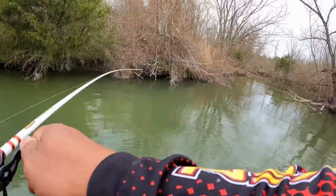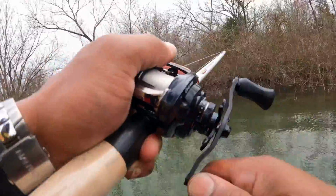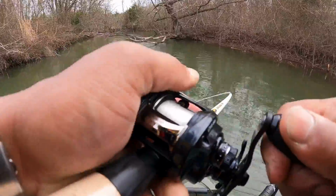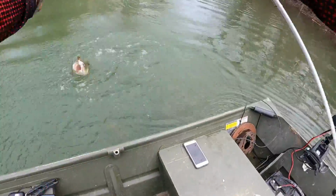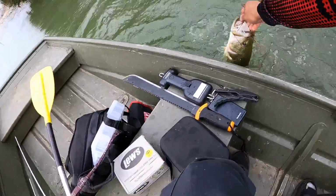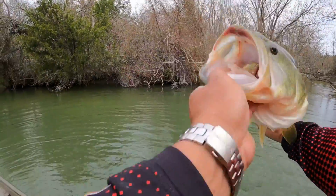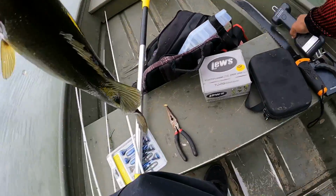Oh, I got a fish. Look at it. Oh, damn. Oh, man. Over the tree branch. Oh, that's a good one. Come here, come here. Easy, easy. Oh, this got to be 5 pounds. Look at that, boys. Look at that. Oh, get you some of that. Let's put them on the scale.